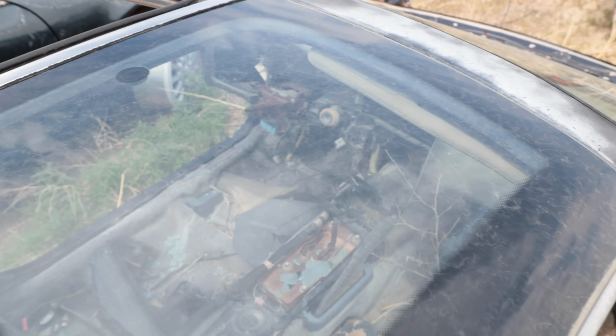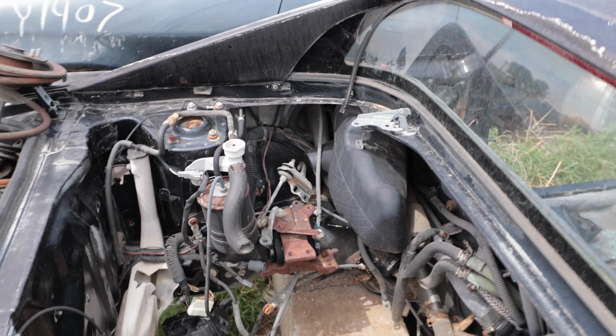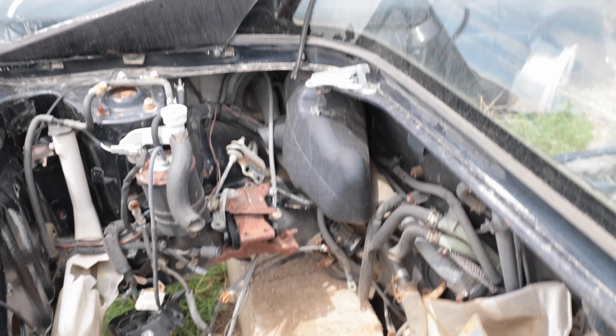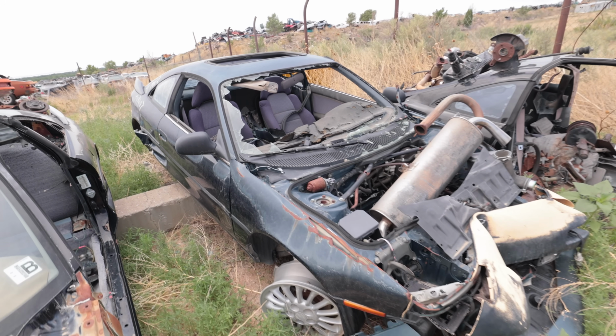Yeah, that T-top glass is in pretty good shape, but the rest of it's all... they're a pain in the ass to take apart. Oh, the factory airbox. I've never seen a factory airbox. Usually they're all ripped out. This one was a turbo car. I mean, there's just bits and pieces left of them, but there are usable parts on these cars.